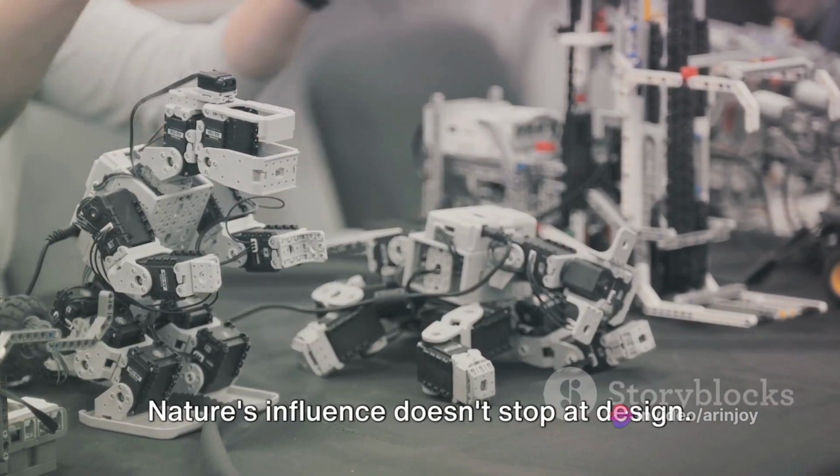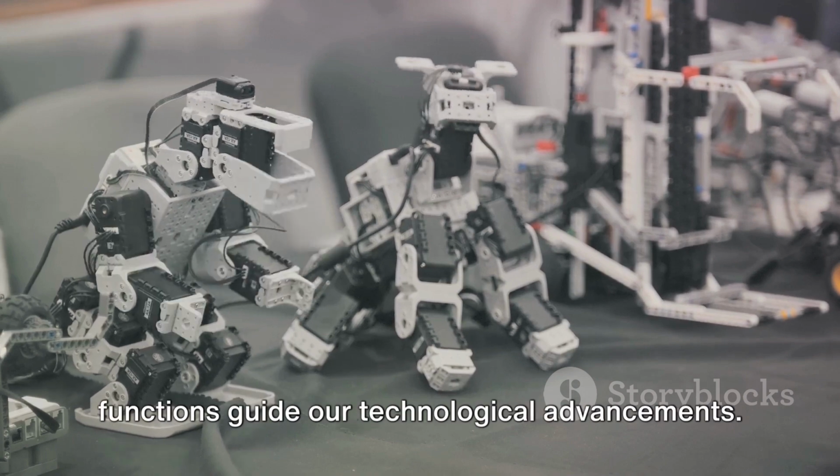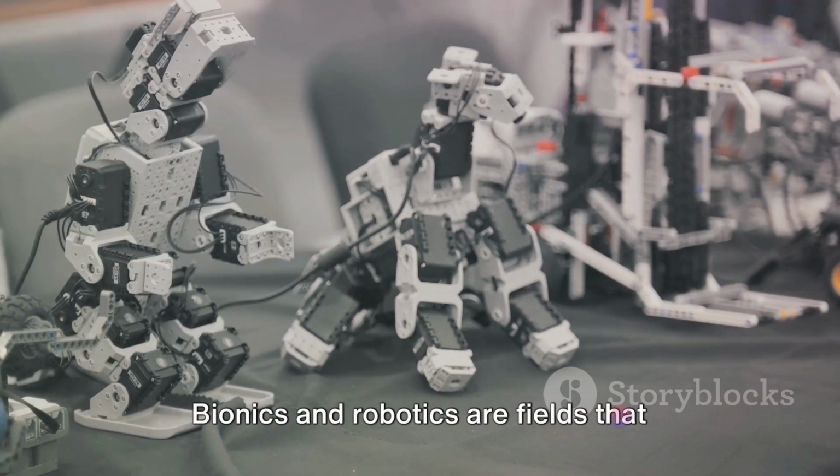Nature's influence doesn't stop at design, it extends into the realm of bionics and robotics, where nature's movements and functions guide our technological advancements.